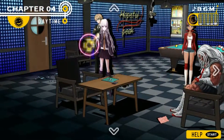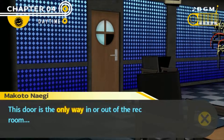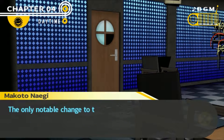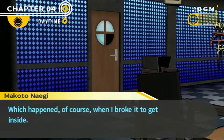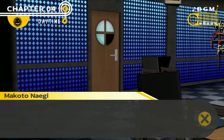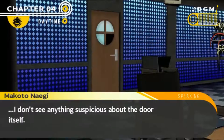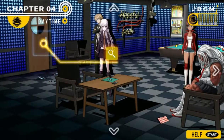Okay, first off, let's look at the door. Hinges or whatever. The door is the only way in or out of the rec room. The door doesn't have a lock, and there's no evidence that the mountings have been tampered with. The only notable challenge to the door is the smashed window, which happened, of course, when I broke it to get inside. There's no evidence that any kind of string or mechanism was used on the door. In other words, I don't see anything suspicious about the door itself. Alright, so we'll cross that out of the way.